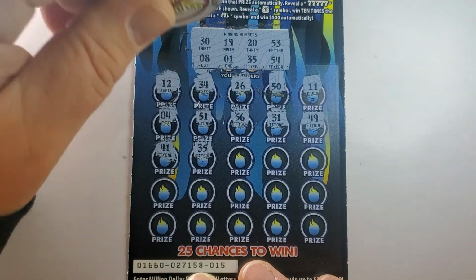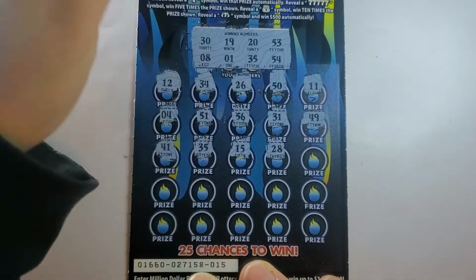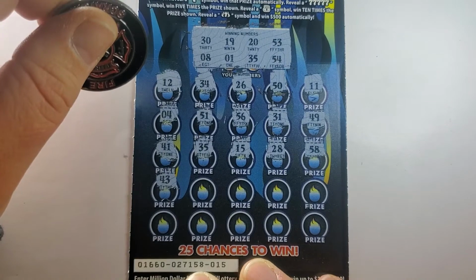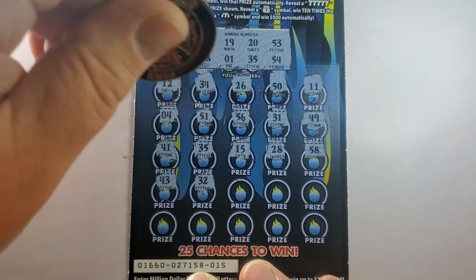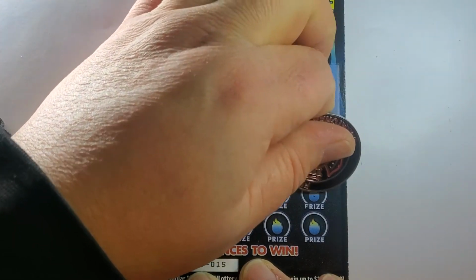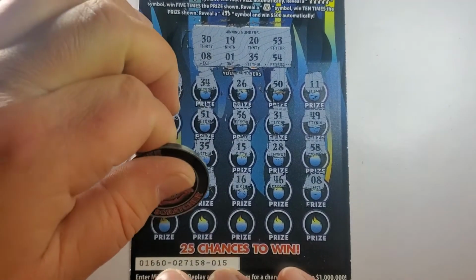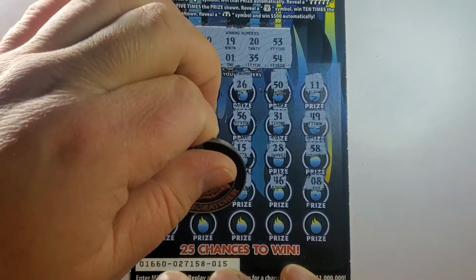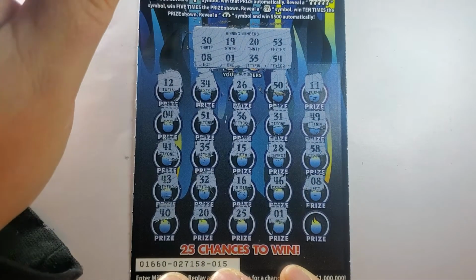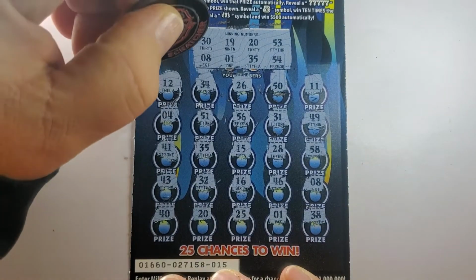All right, so we're going to at least break even on this session. There's a 35, 15, 28, 58, 43, 32, 16, 46, 8. 2 matches. Totally sweet. So that means we got profit. We got money. So we're going to have profit this session. 40, 20, 25, 1. 3 matches. Sweet. And a 38. So we got 3 matches here.